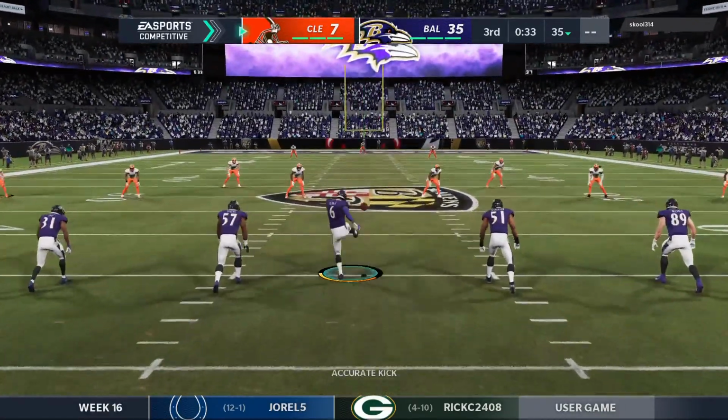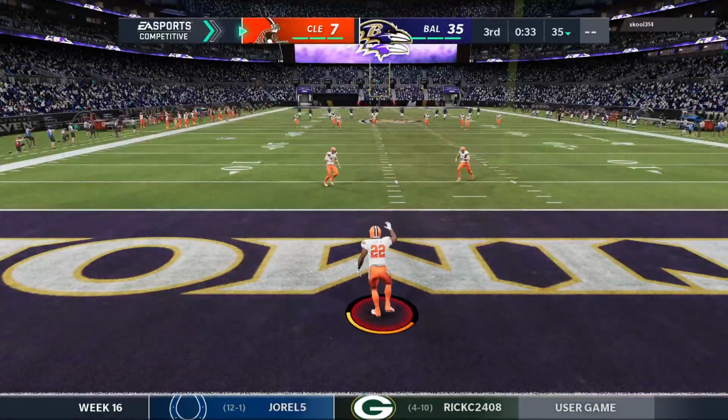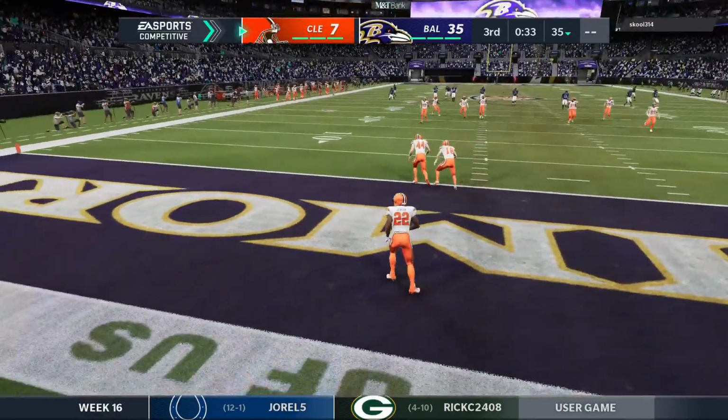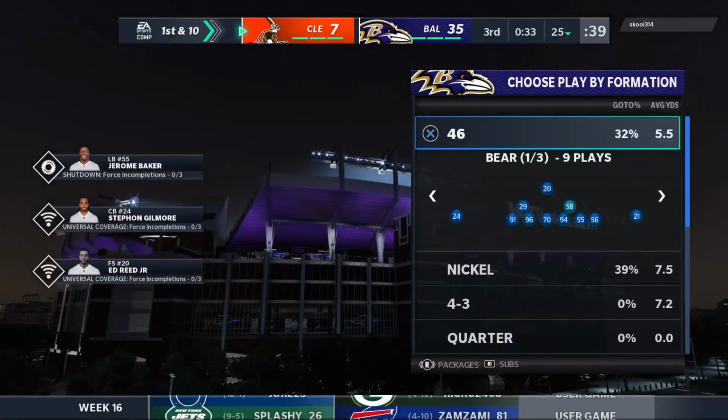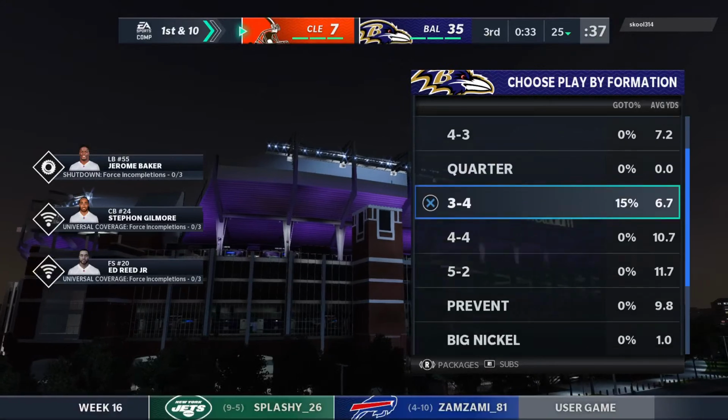So they'll get another shot on offense following that pick 6, and now the kick is away. And that'll carry over the back line of the end zone for a touchback. 25-yard line.